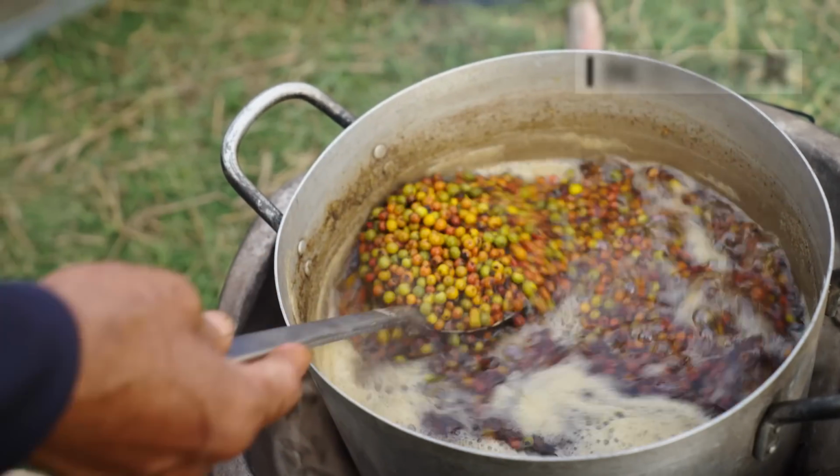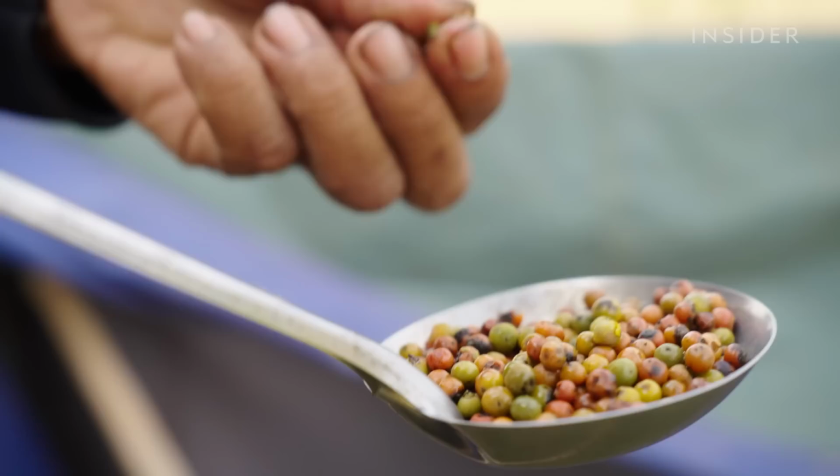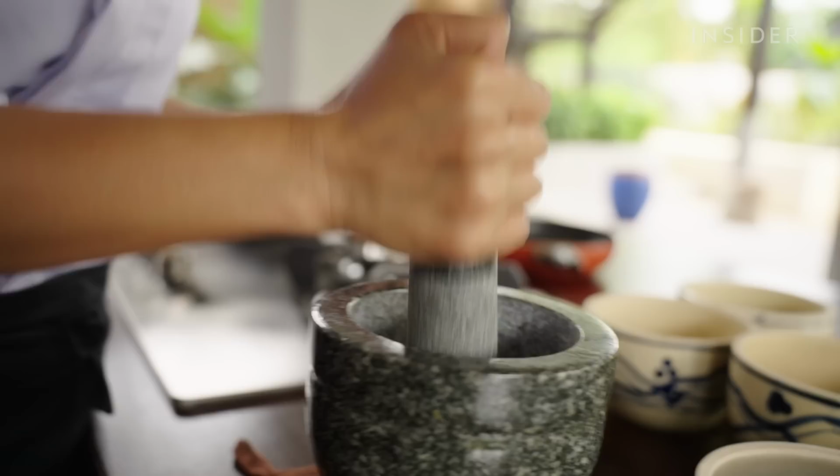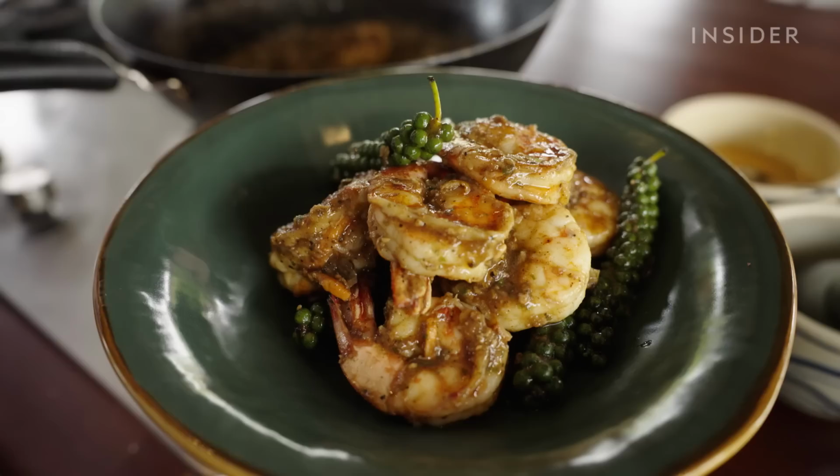This is kampot pepper, the champagne of pepper. From one tree, farmers produce four different colours. Compared to common black pepper, kampot pepper offers a stronger flavour and aroma. Chefs and locals describe it as pungent, fruity, and citrusy.